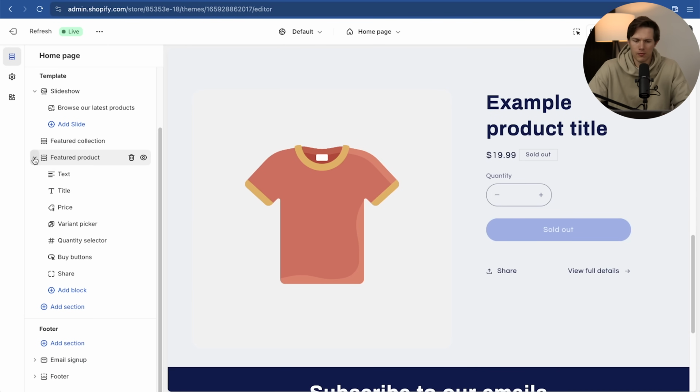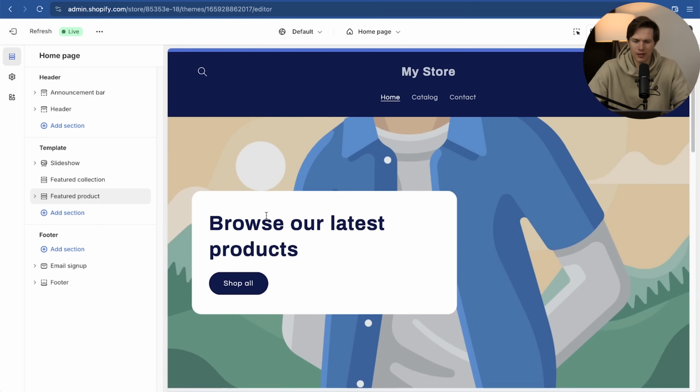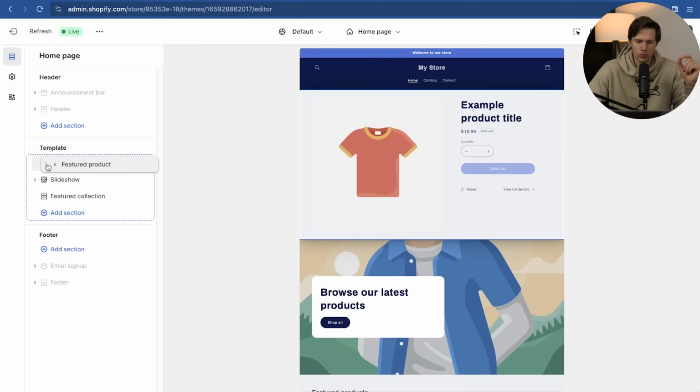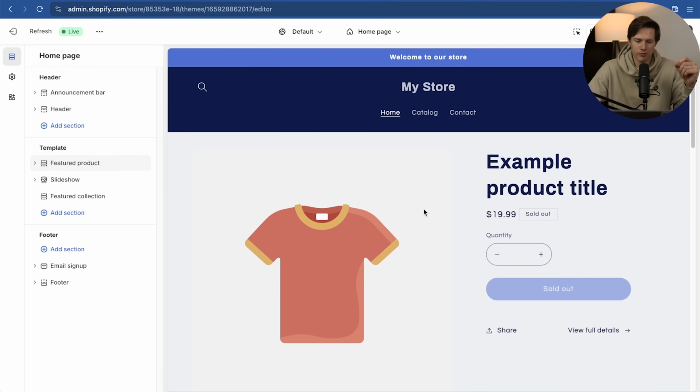Now, I'm going to collapse this, and I'll collapse that one. So you can see we have 3 sections in the main body of the website. I want featured product to be at the top. We're only selling one product on this website, and I want that to be at the very top. So I'm going to hover over this until you see the little 6-dot array right there. It's pretty small, but I think you can see it. And then click and drag that to the top of this little template section. So now we have that on the very top of our website.